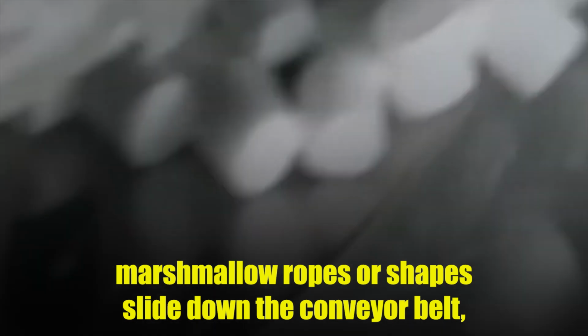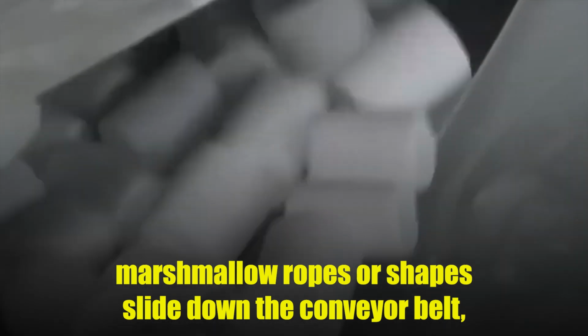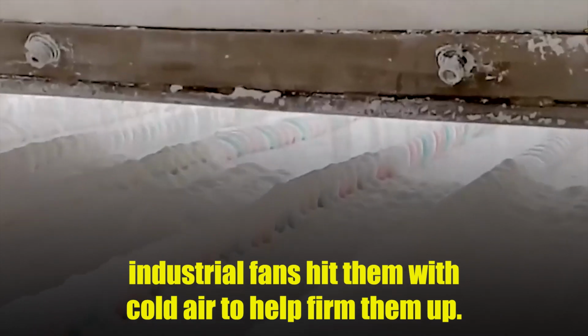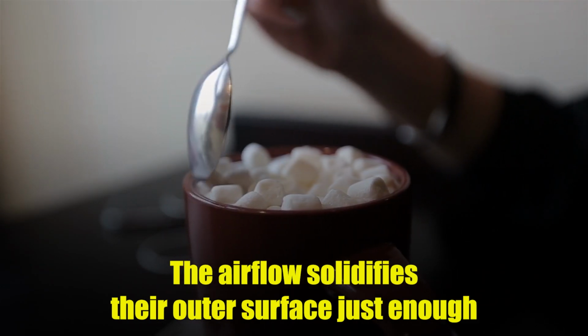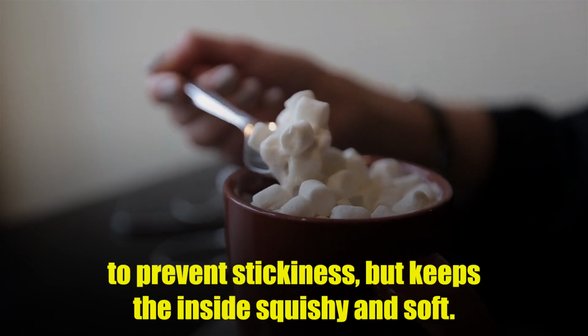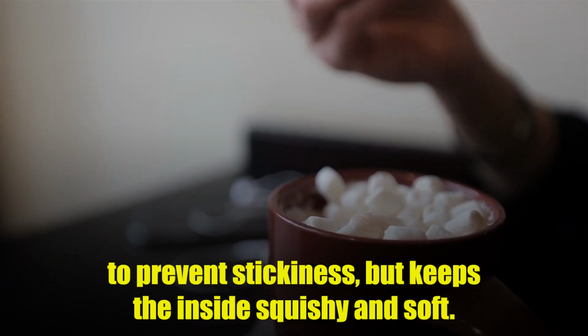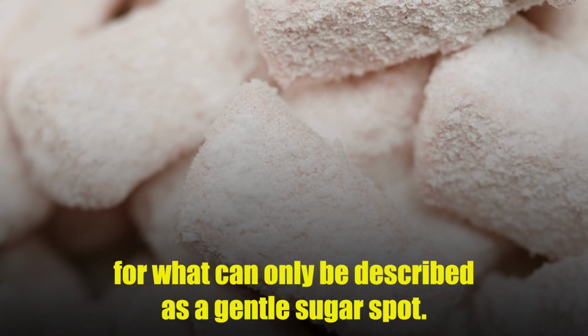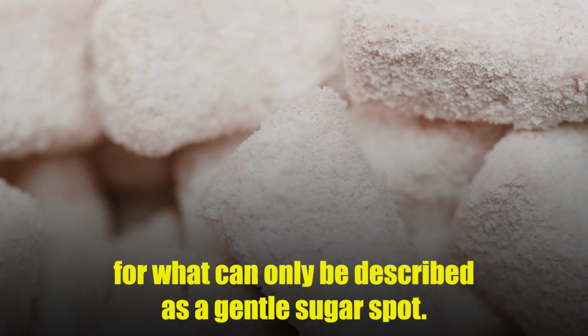As the marshmallow ropes or shapes slide down the conveyor belt, industrial fans hit them with cold air to help firm them up. The airflow solidifies their outer surface just enough to prevent stickiness but keeps the inside squishy and soft. Once they're cool, it's time for what can only be described as a gentle sugar spa.